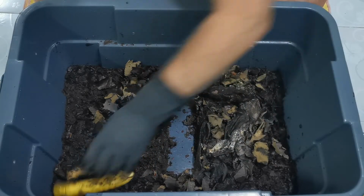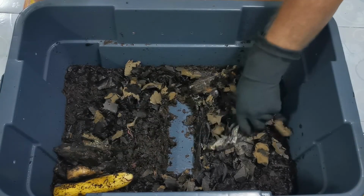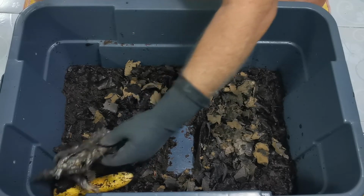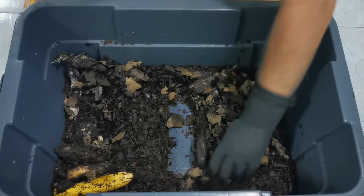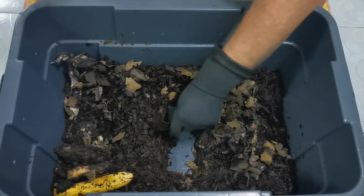We're going to put the foods off to the side for right now. We're going to kind of fluff things up a bit. I'm going to separate the leaf materials away as well. Boy, we got a lot of fruit flies in here. I'm sure you guys can see them. They're flying around like crazy.